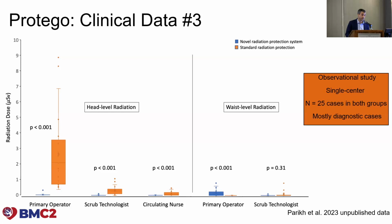The circulating nurses actually had a dose of 0.0 microsieverts in all cases. I don't think in our lab, if we were to purchase one of these and use it, I would feel very comfortable with our nurses taking off their lead. Scrub technologists had no case where their dose was more than 1 microsievert. To put that into context, the annual threshold is 50,000 microsieverts before you have to sit out. If you're getting everything less than 1 microsievert, you could conceivably do 50,000 cases a year and still not hit that threshold. You're probably okay to consider taking off lead.